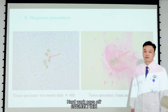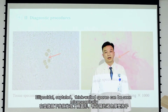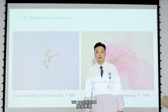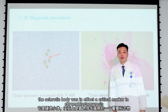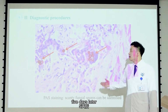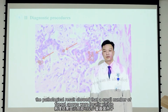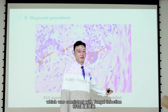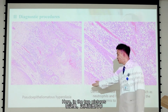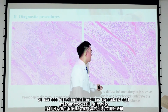Hard work pays off. Ellipsoidal, separated, thin-walled spores can be seen microscopically. After literature retrieval and comprehensive discussion with the dermatologist, we postulated the sclerotic body was in fact a critical marker in chromoblastomycosis. 5 days later, the pathological results showed that a small number of fungal spores was locally visible, which was consistent with fungal infection. Here, in the 2 pictures, we can see pseudoepitheliomatous hyperplasia and inflammatory cell infiltration.